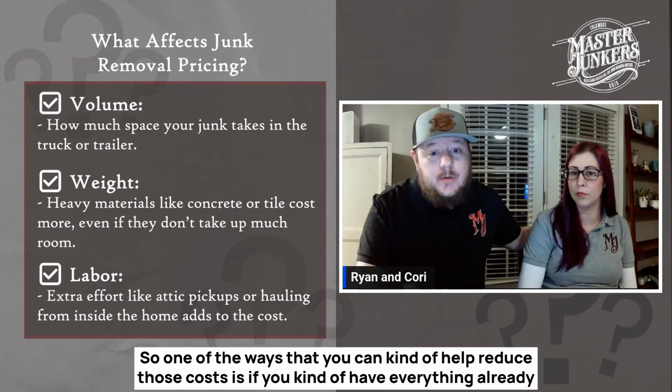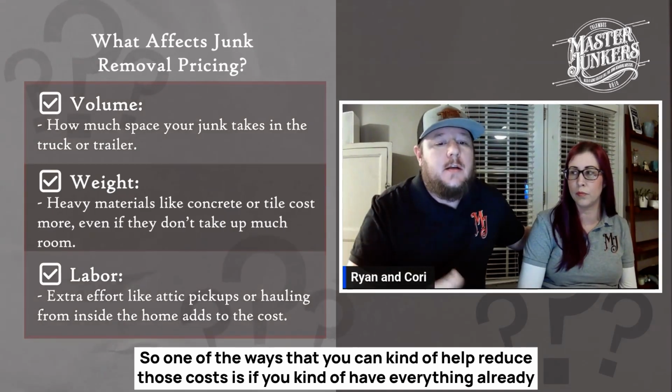So one of the ways that you can help reduce those costs is if you have everything already ready in a pile in the garage or out at the curb, that's going to be the cheapest way to get any kind of a junk removal project done. If you don't want to deal with it and you just want to say, hey, you come into the house, you clear it out, I don't want to touch anything, that's perfectly fine too.